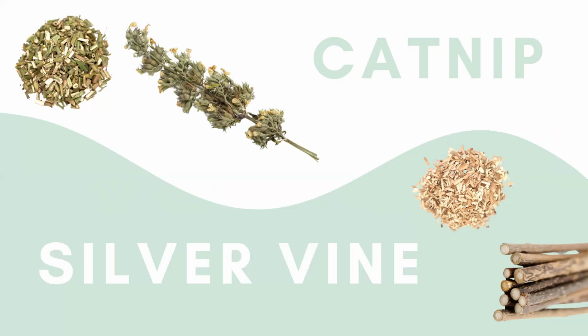Cats like to lick it. They can kind of chew on it and consume it. And then it's also sold, I'll use my pointer here, catnip is sold on the stem in bud form. And then silvervine is more of a woody plant, and it's sold here in stick form, and it's also incorporated in lots of different cat toys because it is a very rigid stick.